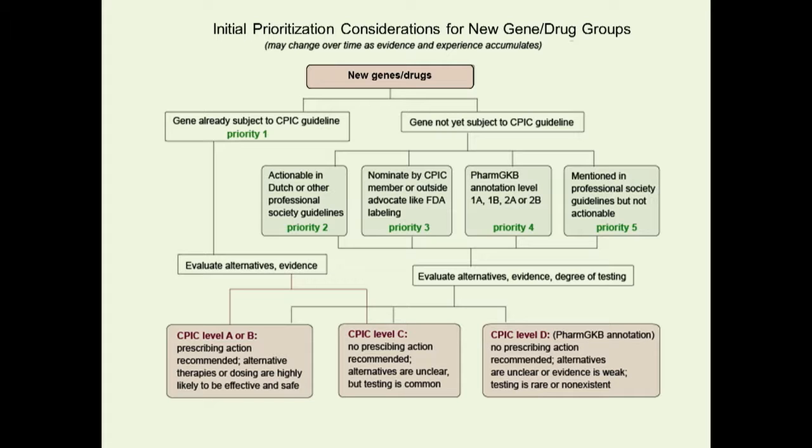For a CPIC level C, this means there's really no prescribing action recommended. And this could be very useful information as well, because again, you might have a physician ask you, hey, I know that this drug's also impacted by CYP2D6. Is there anything I need to do for this particular drug? And this is generally CPIC level C, when really the alternatives are unclear, but testing is quite common.